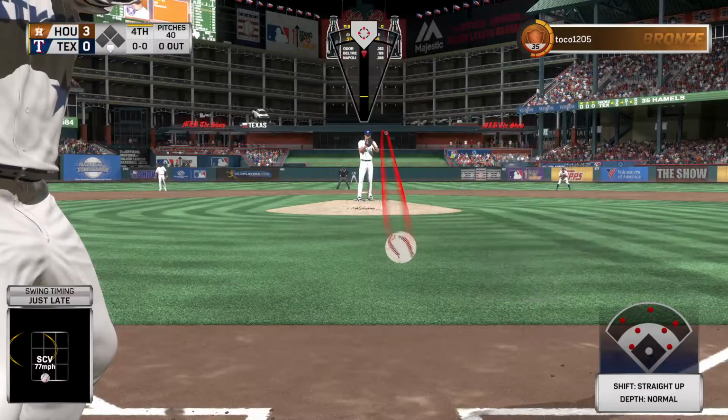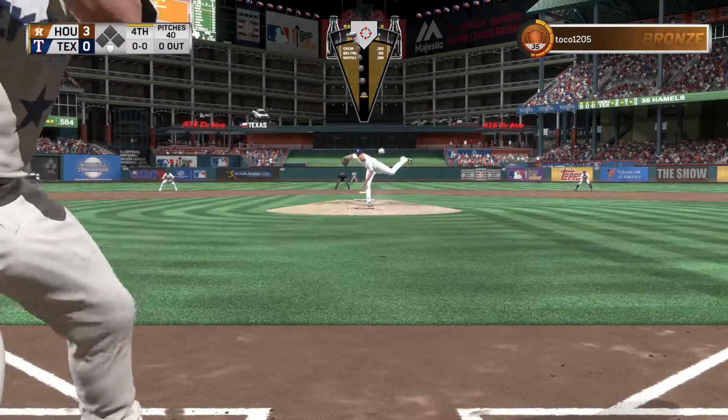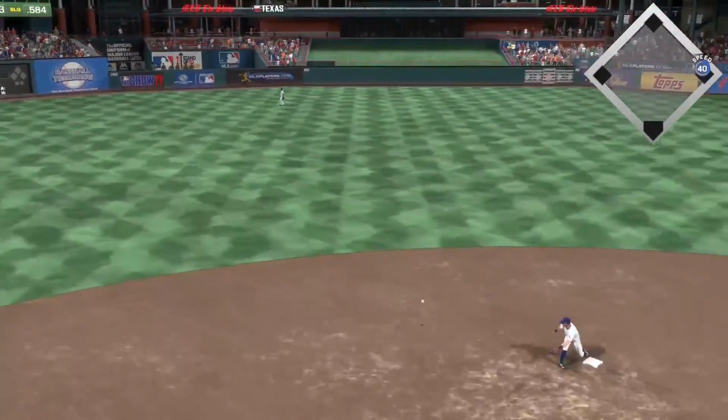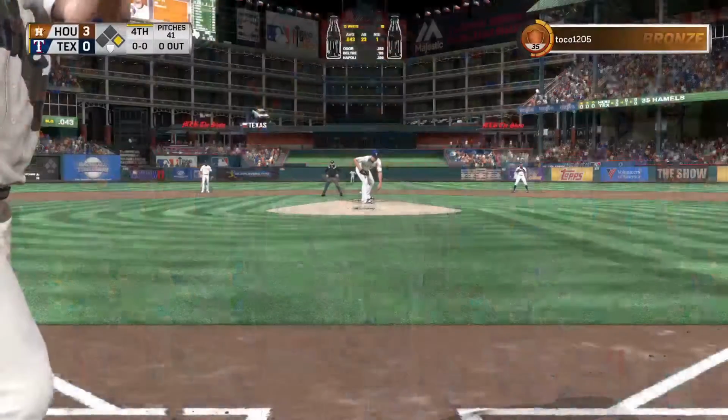Striding in once again, Evan Gattis, leading off for the Astros. 0 for 1 thus far. Evan Gattis. Hard ground ball to third, and that's through for a base hit. Makes him 1 for 2 in this one. So that puts the leadoff man aboard to get the inning underway.